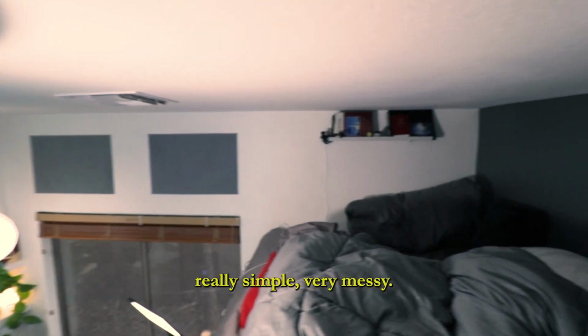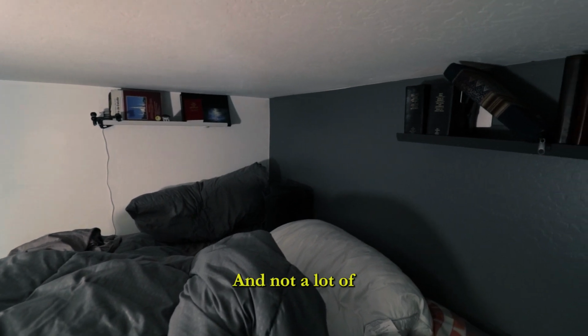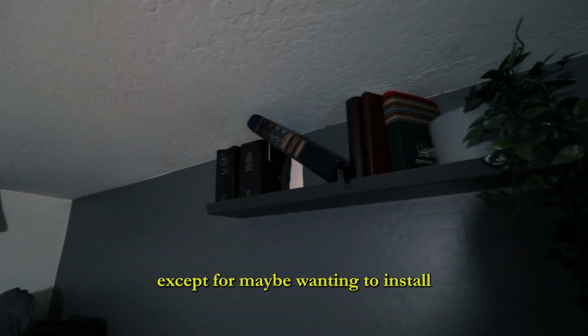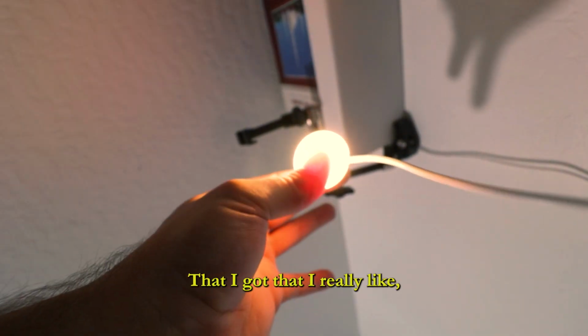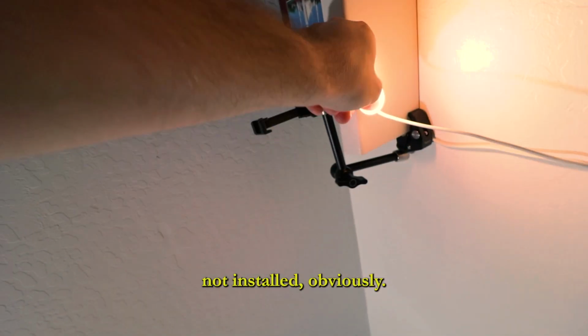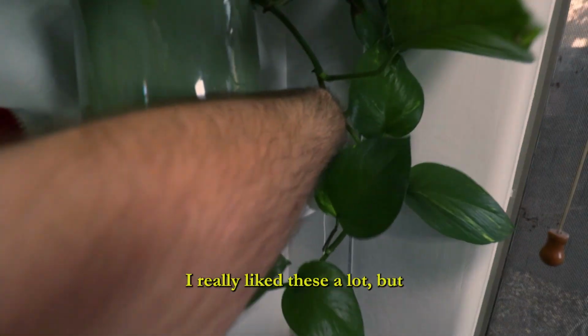My loft bed's really simple, very messy. I just have 2 shelves up here for books and things. Not a lot of thought has gone into this, except for maybe wanting to install these IKEA LED lights that I got and really like. They're just not installed, obviously. I have them everywhere, though, for little accent lights. I really liked these a lot.